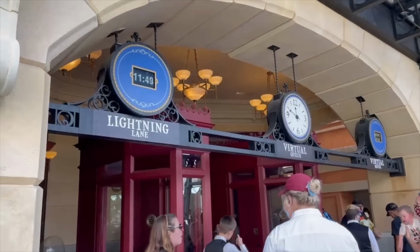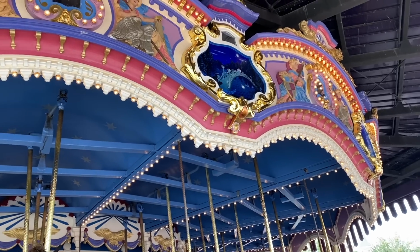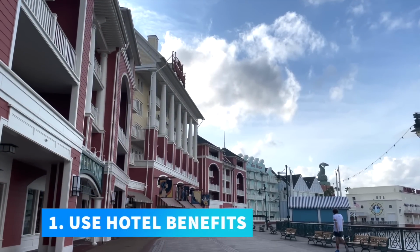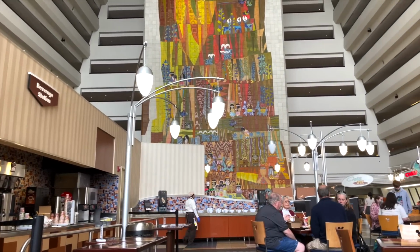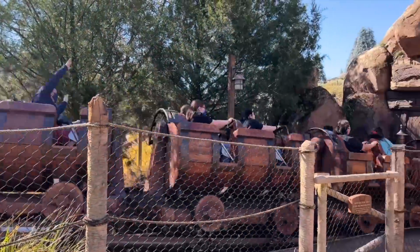So real quickly, let me tell you about a few ways you can potentially bypass those crowded queues without any Lightning Lane assistance. First, use your hotel benefits. If you're staying at any of the Disney World hotels, you'll have access to early theme park entry, which is going to get you into the parks 30 minutes before they open for everyone else. This could buy you enough time to get in line for one of the most popular rides before the rest of the crowds file in.